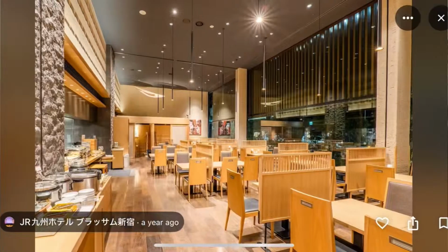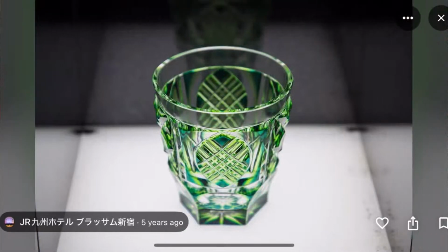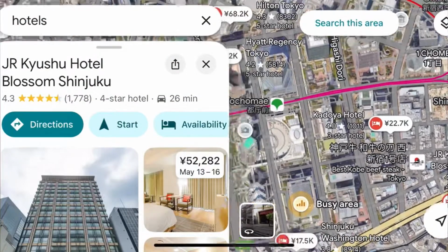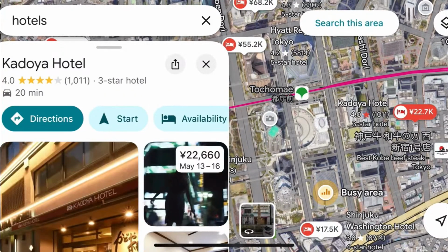Boy, look at that bakery stuff. Really brand new, kind of a very modern theme. Even the glasses, all the details. Yeah, it's about $325 a night for May. A little pricey.